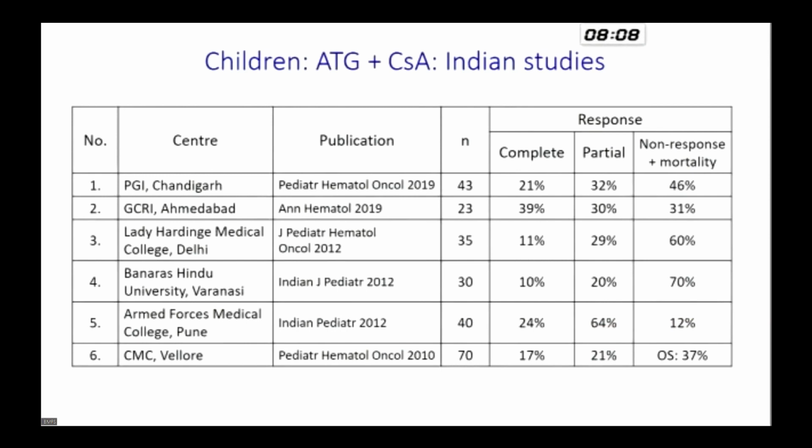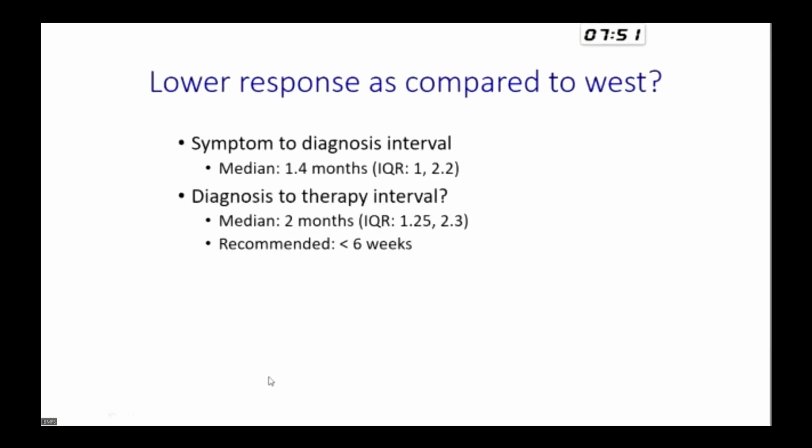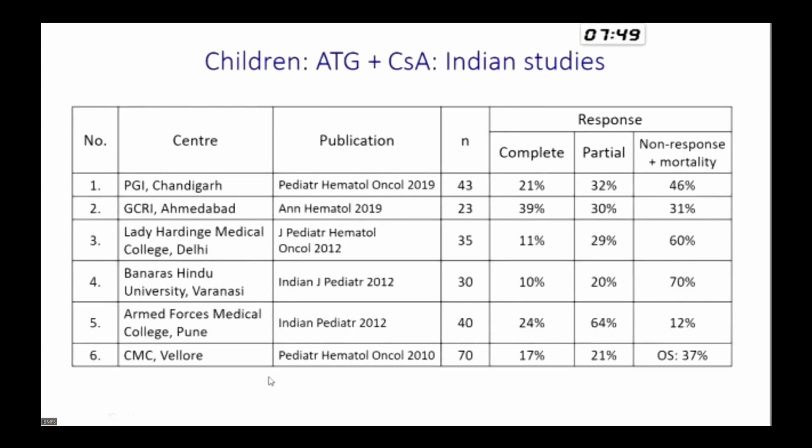So I'll spend some time on this slide. So I have fished out the Indian studies on ATG and cyclosporin. I could have missed some because some would be complete data of adult and pediatric. So I'll start from the last. This was in 2010 from CMC Vellore. I think they compared the data of ATG cyclosporin with transplant. So 70 children. So the complete response is 17%, partial is 21%, overall survival is given as 37%.